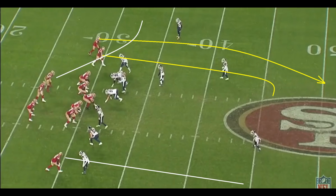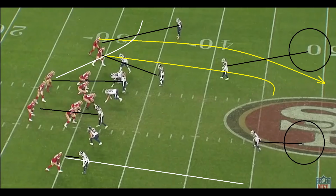The Rams, as Jalen Ramsey said, were in a form of cover 2, and they're going to get a weird bust on the play. I'm not sure if this was a game plan thing or the safety thought he had a read on something.